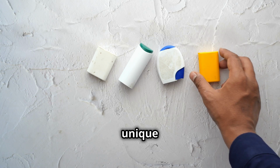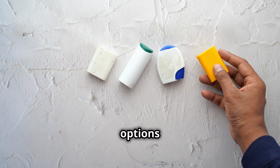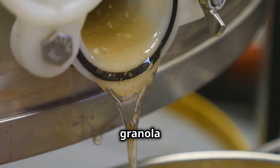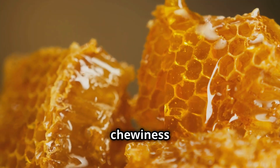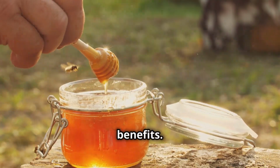Each sweetener brings its unique flavor profile and sweetness level to the party. So let's explore your options and find the perfect match for your taste buds. Honey, a classic granola sweetener. Honey boasts a distinct floral sweetness and a slightly thicker consistency that adds a delightful chewiness to granola. Look for raw honey for added nutritional benefits.